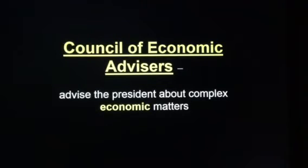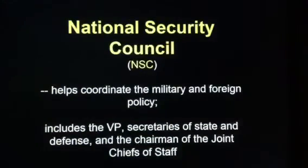The Council of Economic Advisors advise the President about complex economic matters. And then we mentioned the NSC in a previous lesson, the National Security Council, which helps coordinate military and foreign policy.